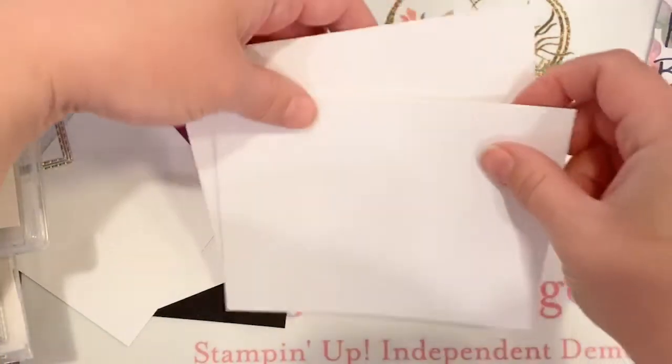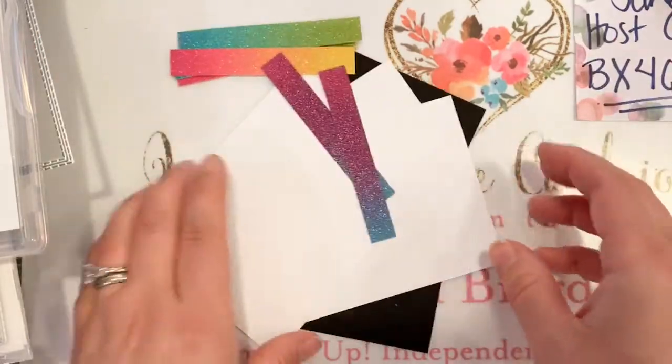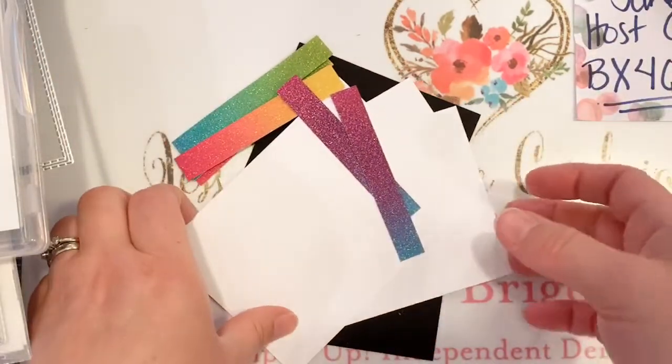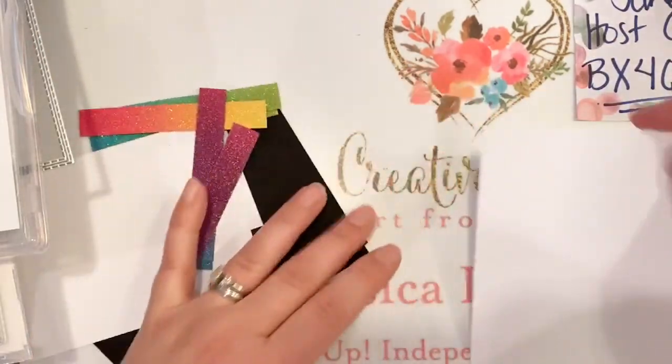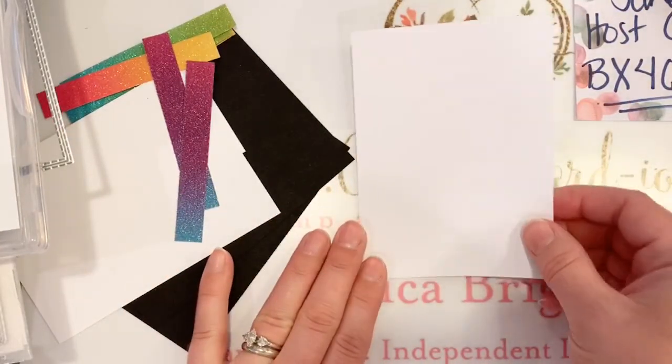And then I'm actually going to set these aside. Try not to lose them here on my table. And as you can see, I've got some color already going on. So my idea was to start with a piece of Whisper White.